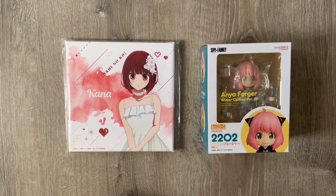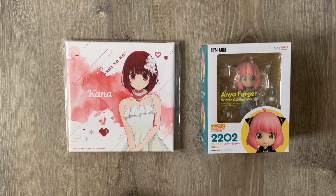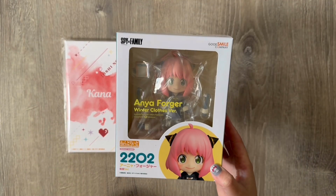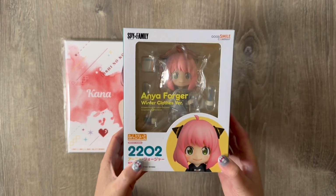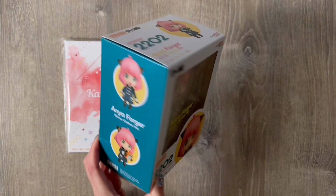And the last item that I have, and let me tell you, the humongous box did not have to be that big because I only really bought these two items and the wall scroll was just long. I got this really adorable Anya Forger winter clothes version Nendoroid. So when I saw that this was out, I knew I had to pre-order it, and so finally got it.